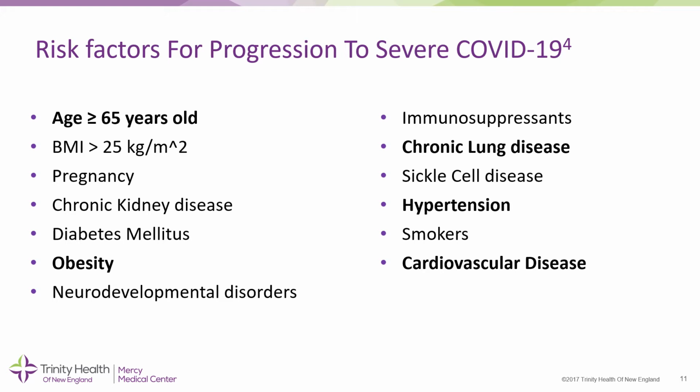Obesity is also a very important risk factor, as it may triple the risk of hospitalization from COVID. Some other ones include chronic lung disease, hypertension, and cardiovascular disease. As you can see, certain ones are bolded while others are not. The bolded ones have more of a detrimental effect on the patient and are a sign of poor prognosis as well. The other ones can have an impact as well, and those include pregnancy, diabetes, BMI over 25, smoking, and sickle cell disease.